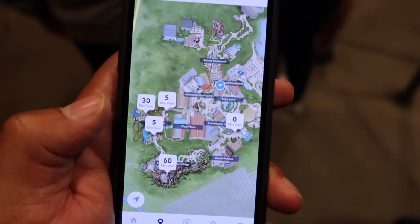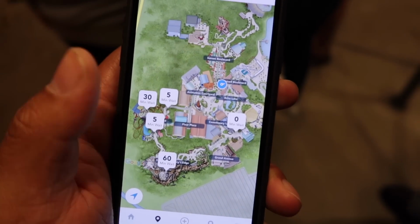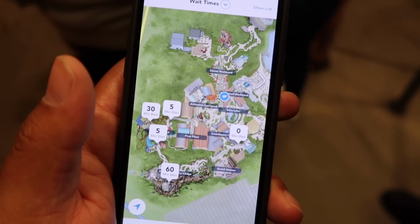Now, me and Brian can just go have coffee. Also, once you are in the park, you do have the option to go ahead and ride some other attractions. It looks like everything Star Wars and Toy Story is open.